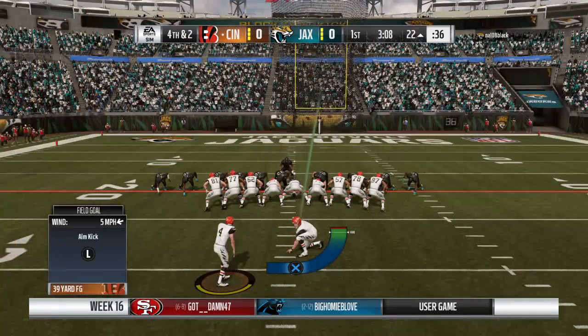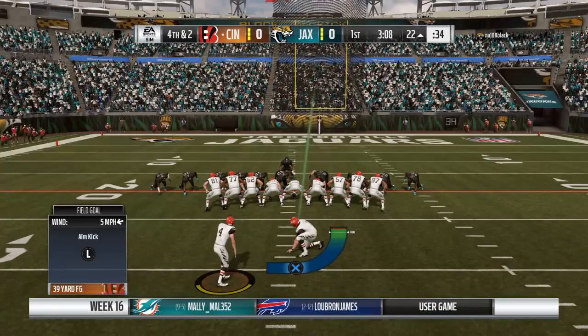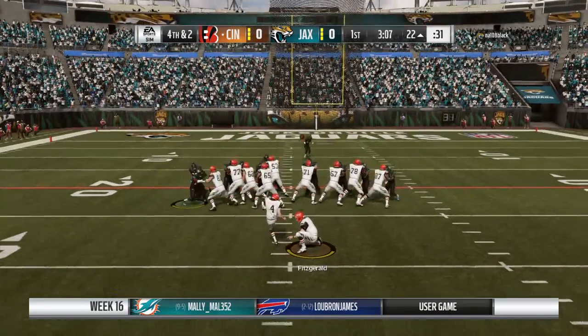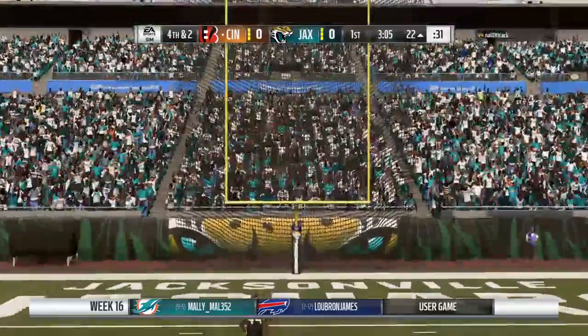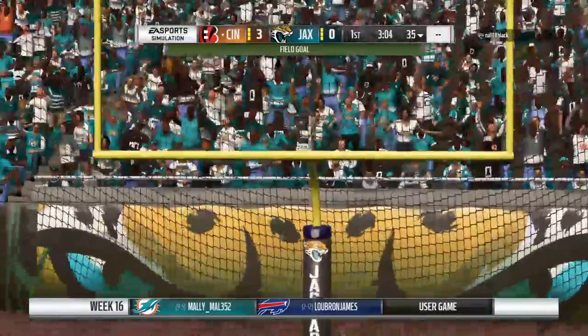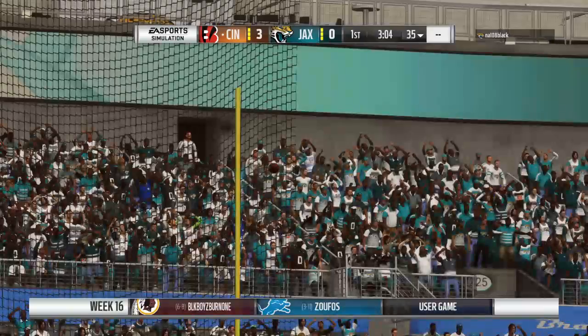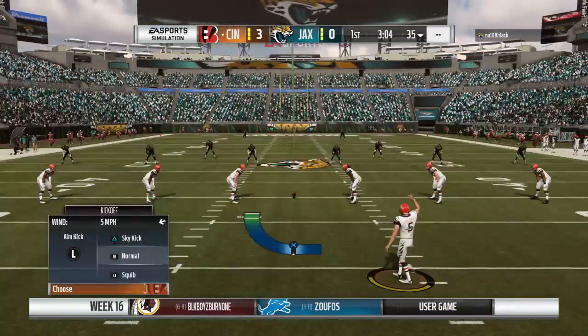Here's Randy Bullock now as he'll go for the field goal. From the left hash, this from 39. And Bullock will put this one through. And the Bengals are on the board first here. It's 3-0. So a nice opening drive on the road. You get the 3 points.